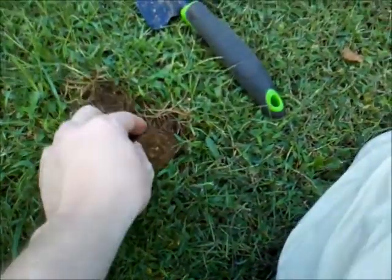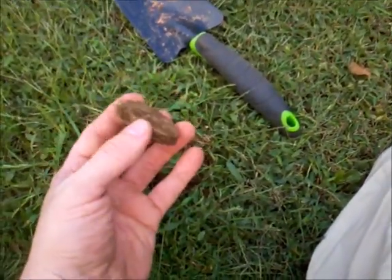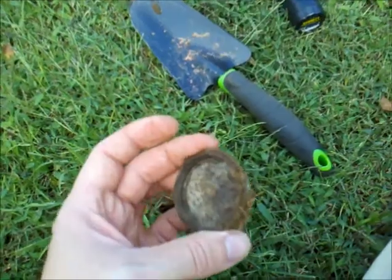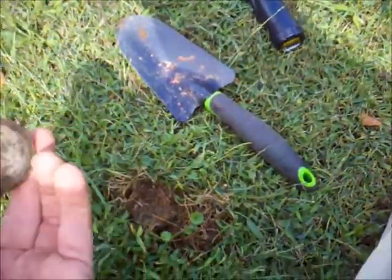Crazy quarter hit just now. Thought for sure I found something good. And turns out to be a baby jar cap. Whatever. On to the next one.